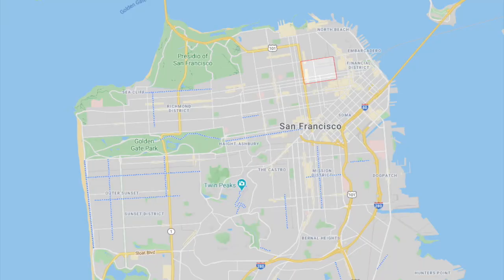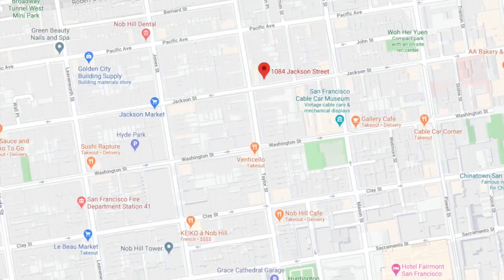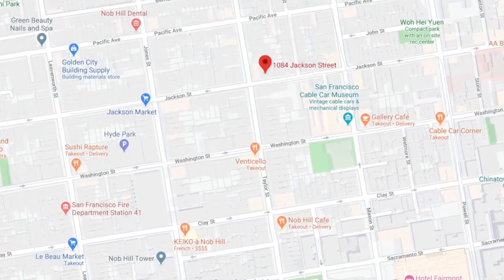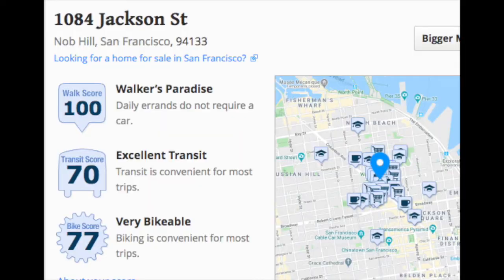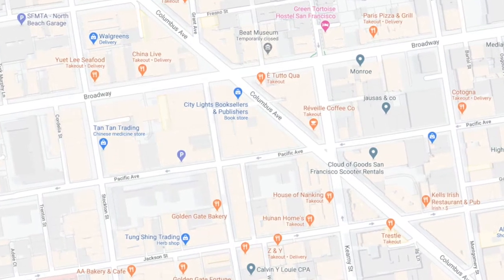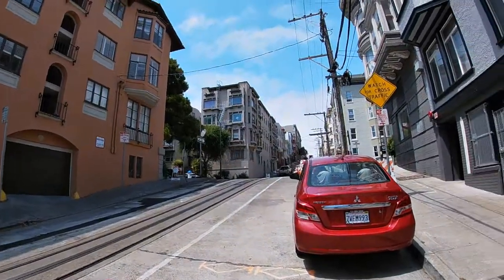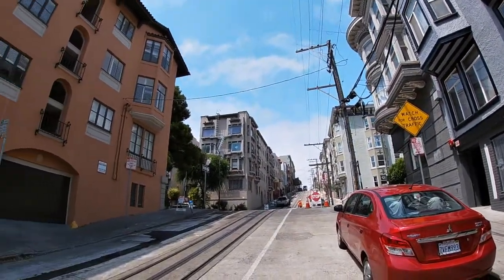Okay, fantastic. This is located in the highly desirable Nob Hill neighborhood. And here we are at Taylor and Jackson Street, and just a really fantastic area. And look at this, 100 on the walk score. Just absolutely can't get better than that. Absolutely fantastic. Lots of food and drink all the way around. Trader Joe's, 13 minutes walk away, which is one of my favorite grocery stores.